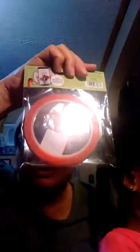This next one is this double-sided tape, which you could use for your crafting. Extreme double-sided tape. You could use that in junk journaling. And the SKU number for this is 2038693.